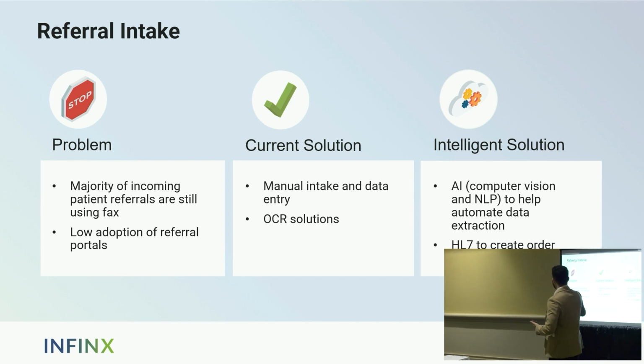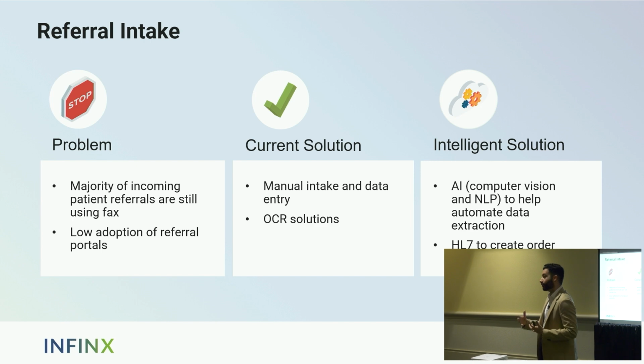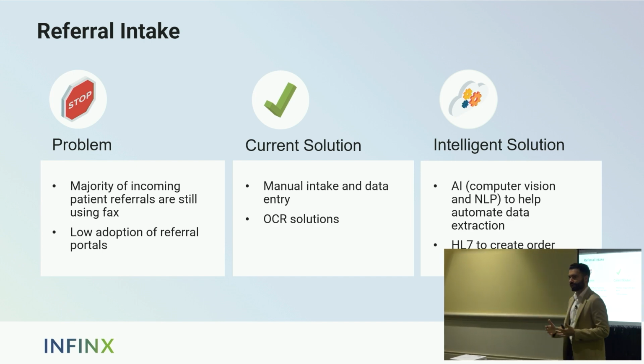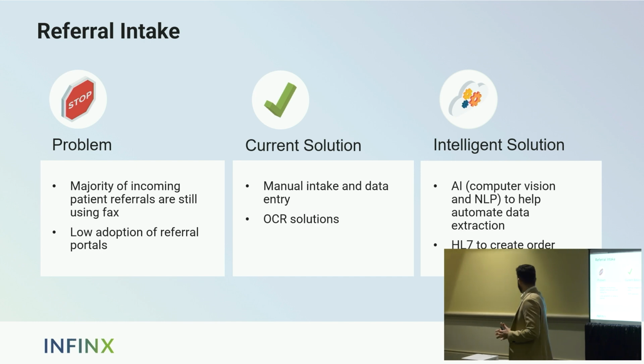And again, just a very manually arduous process. A lot of providers, when I talk to them, say that, hey, we're trying to implement a referral portal. We're trying to have our physicians send us referrals through this portal. But again, very low adoption there still. So there's technology currently that helps with some of this, right?